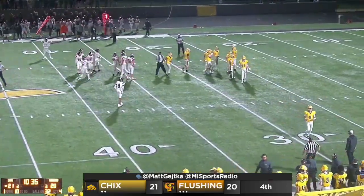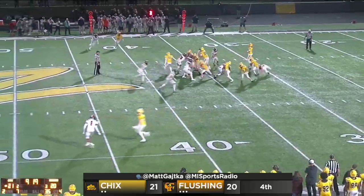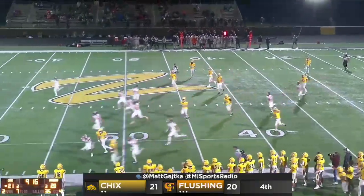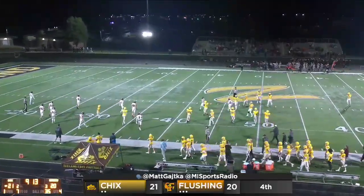10:37 to go in regulation. Under the Friday night lights. 9:22 left in the 4th. And he gets it again. Avoids a tackle in the backfield, does Walcott. Gets around the edge to the 40 to the 50, and he runs out of bounds on the plus side of the field at the Flushing 45.